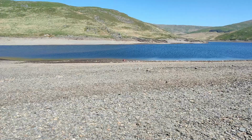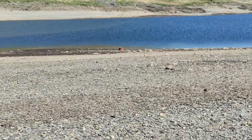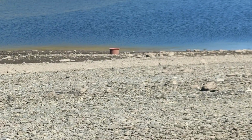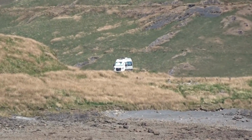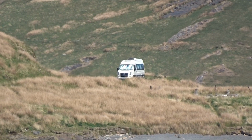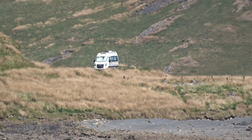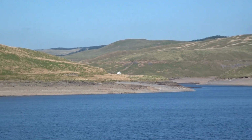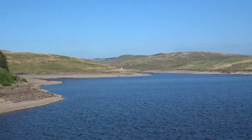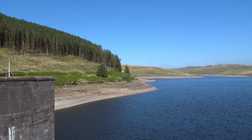You can see that red bucket. That was full of clean water. It hadn't got any algae in it, so I'm guessing it hadn't been uncovered very long. And this is a hydroelectric reservoir, and I'm guessing they're draining the water constantly because the level is very, very low. And while we were there, the distance between that bucket and the water's edge increased by about a foot. You know, the water is constantly going down through the turbines, but it was definitely very, very low.